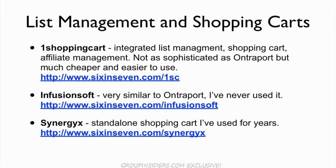Synergix will also do your affiliate management for you. For most of my stuff, I use Synergix for the shopping cart and affiliate management, and Aweber for my email list. Now, I will tell you, Synergix is probably not a great newbie solution, because it goes on your website, and Paul Galloway will install it for you. There's probably not much maintenance, but it's just not all plug and play the way some of these other ones are.